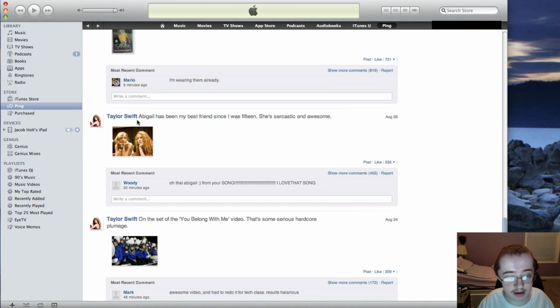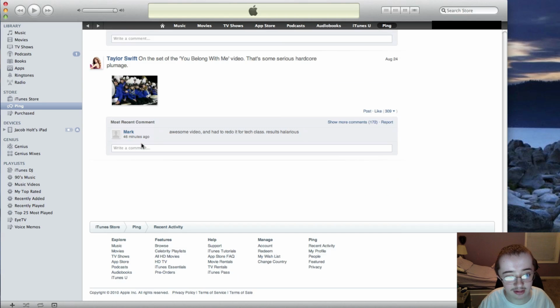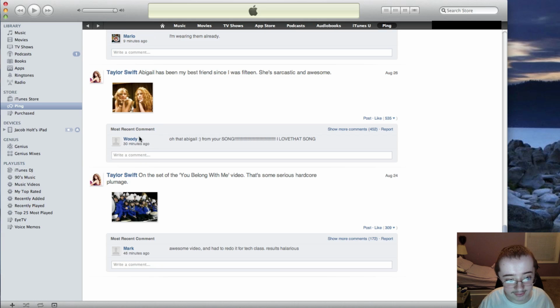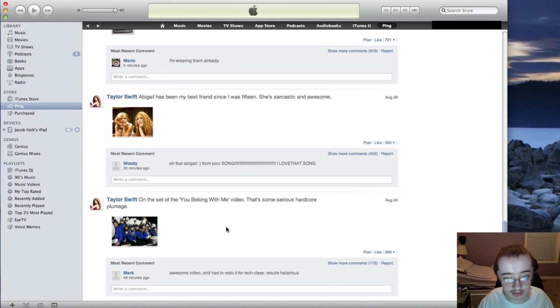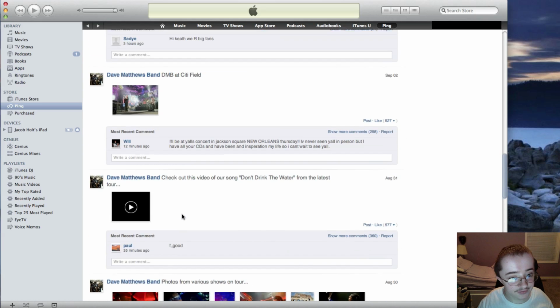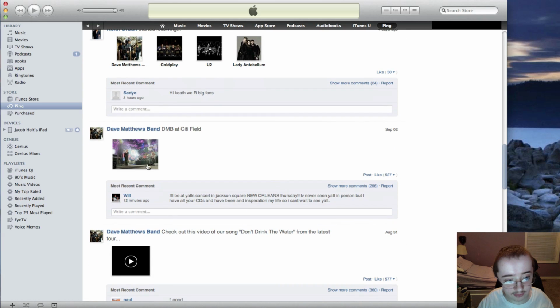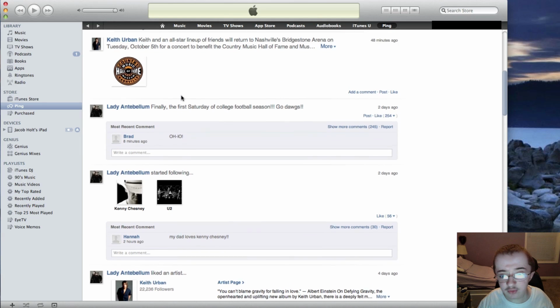I can go through here and see the Dave Matthews Band, Taylor Swift. These are just people to follow that I didn't necessarily like or hate, just to see what it was like. Here it is, so I can open this up, and I can like this, or report it, or put a comment about it if I want to. It's kind of neat. I can watch other videos and look at pictures, like I said, and it's really neat.